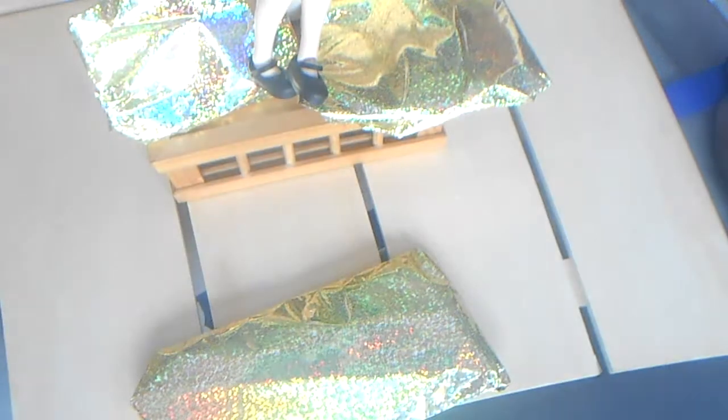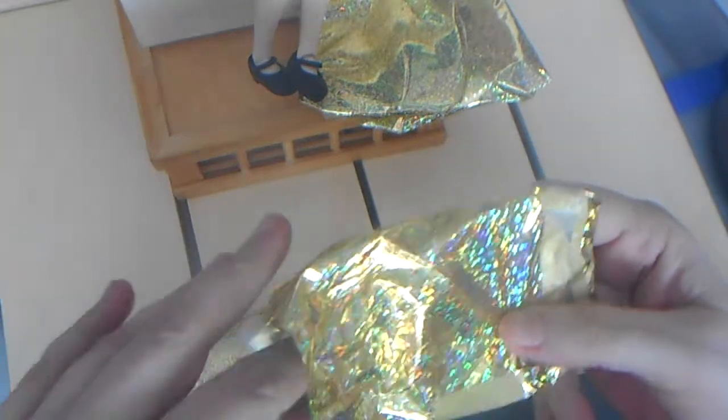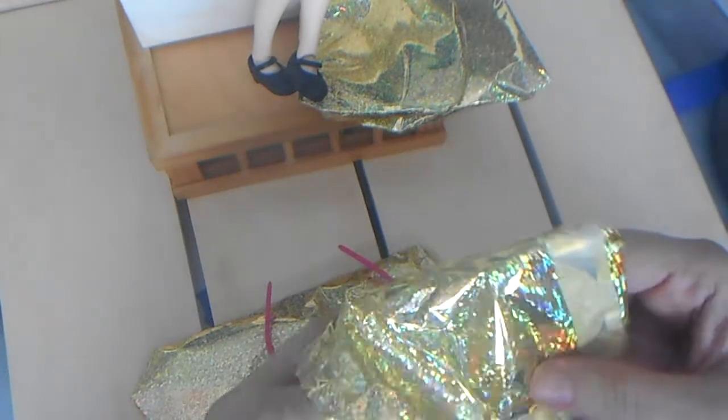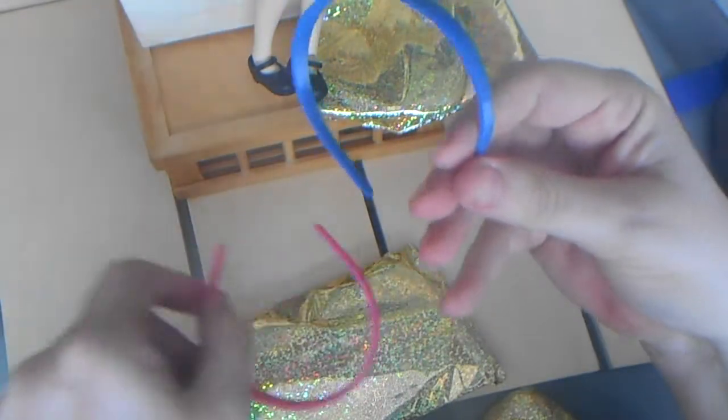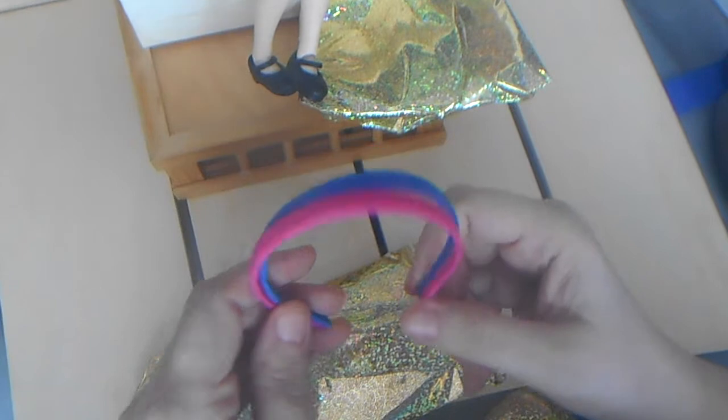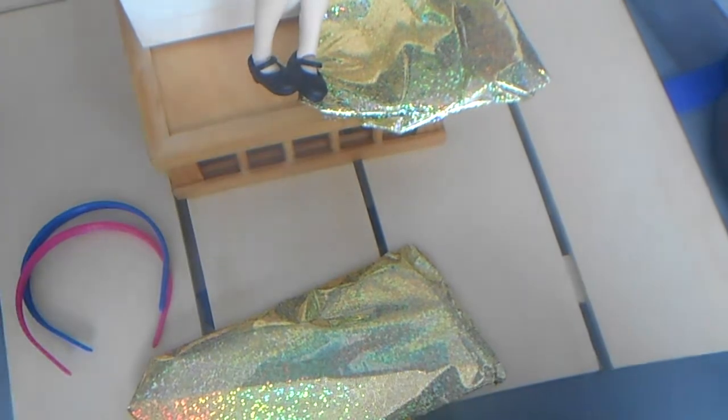All right. So we got one package, shall we? All right. Oh boy. Very sparkly paper. Oh, look at those. There we go. We have two headbands, Toodles. That means we're going to have to get out your sister, Doodles, so she can wear one. No, you have to share. I'm sorry. Toodles and Doodles.